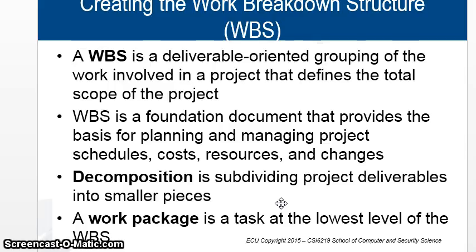So decomposition is subdividing project deliverables into smaller pieces. You can start by saying, okay, we have the hardware and software aspects of the whole project, and then we decompose it. This is hardware, or we have to get it initiated and executed. The work package is a task at the lowest level of the work breakdown structure. Lowest means not higher level, the most detailed level.